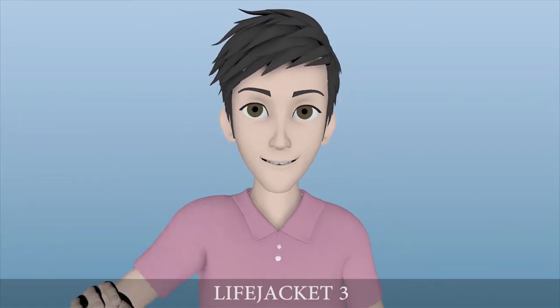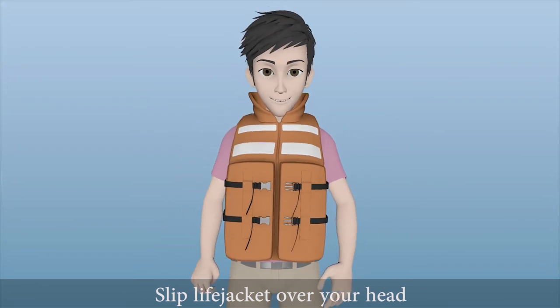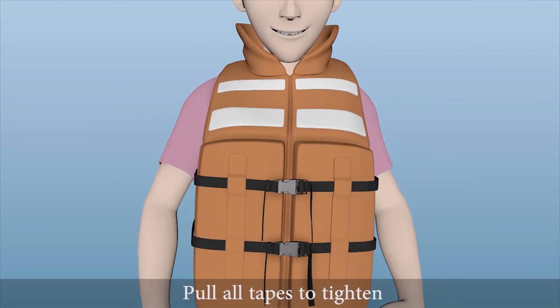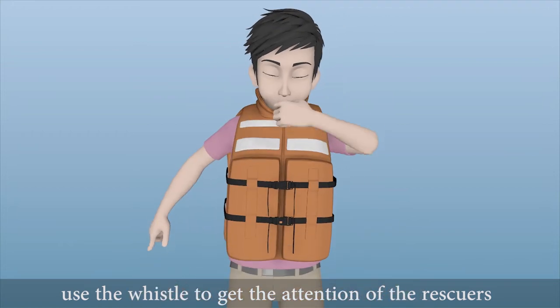Life jacket 3. Slip life jacket over your head. Fasten all tapes, then push the buckle. Pull all tapes to tighten. Once submerged in water, use the whistle to get the attention of the rescuers.